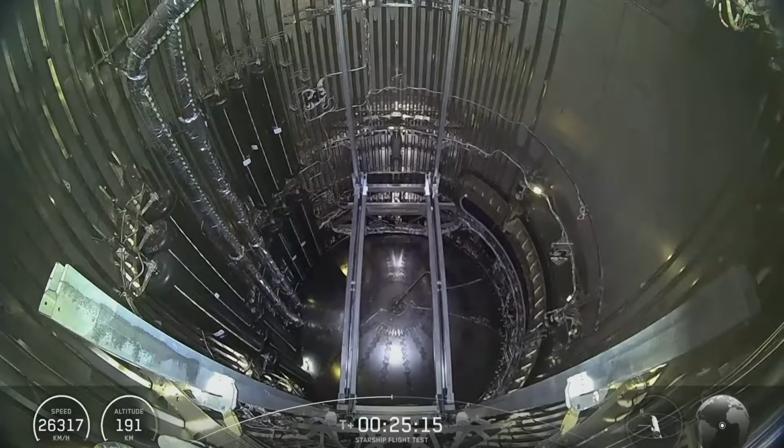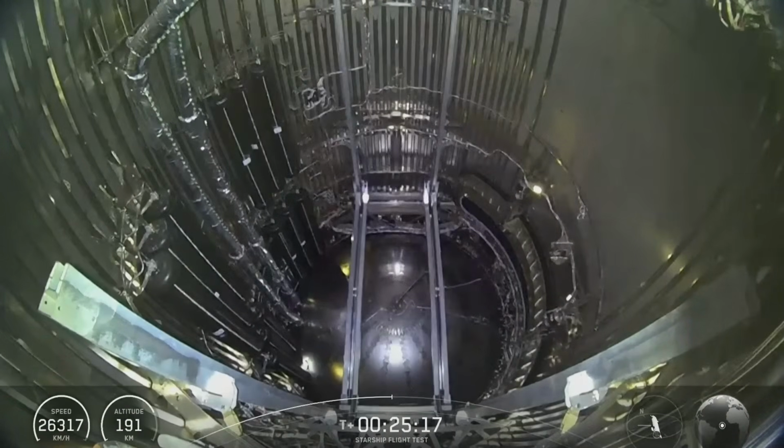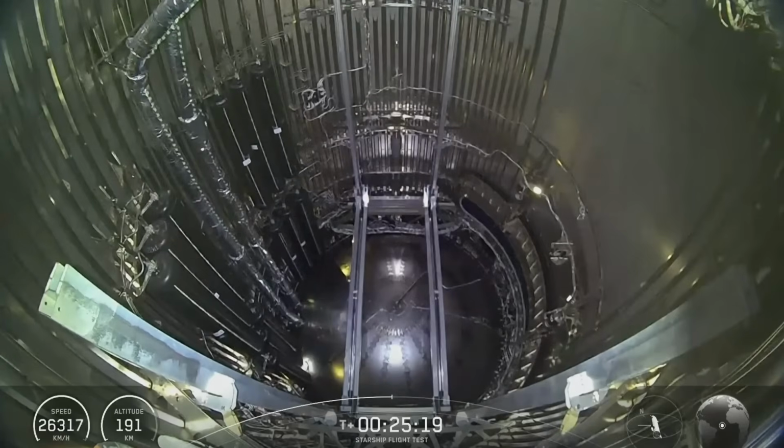Loving the energy from Starbase and Hawthorne. There, yeah, now it's empty. Looking a little lonely, but successfully deployed all the simulator satellites. Really, really cool to see them all out there.